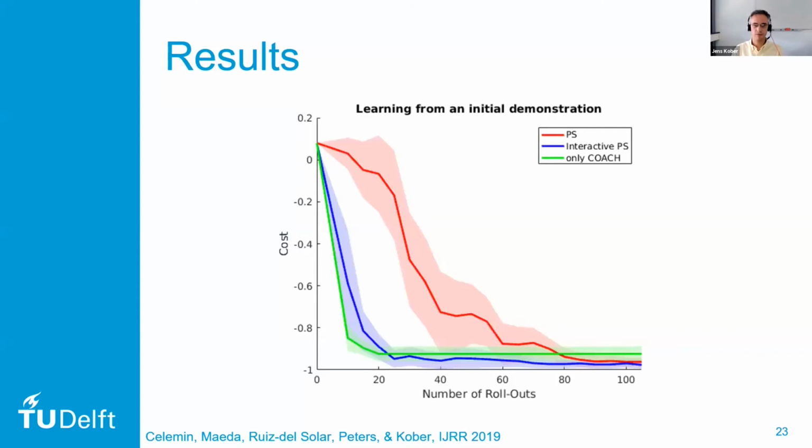So here are some plots to compare that. Again, in this case, if we go back to the idea of starting with an initial demonstration, in red you have policy search, so just reinforcement learning. In green, you have the interactive imitation learning, which I was talking about in the beginning of the talk. And in blue is what I just introduced, the combination of policy search and interactive corrections. So in the beginning, you see that the interactive approaches are roughly equally fast. However, in the end, really having the robot optimize the movement itself also pays off because we get a slightly lower cost. And policy search without any interaction takes a bit longer, but not drastically so.